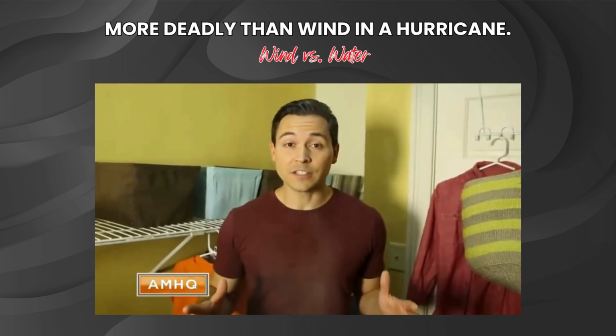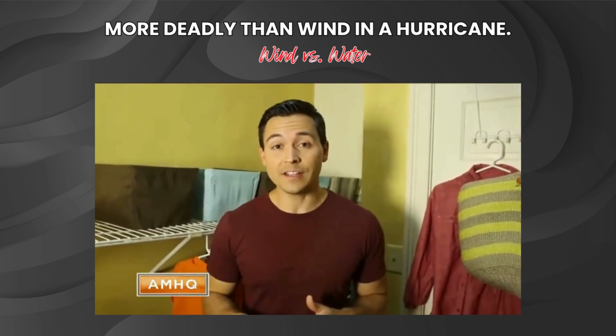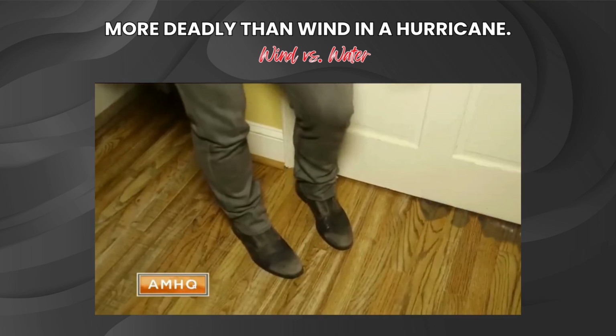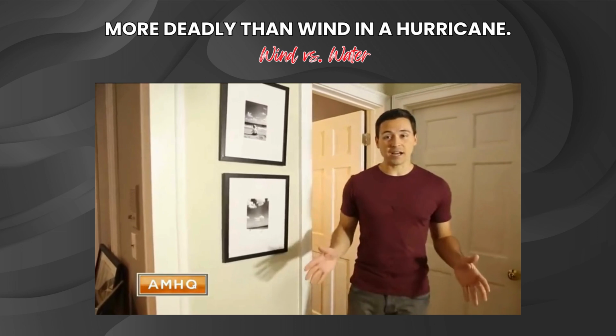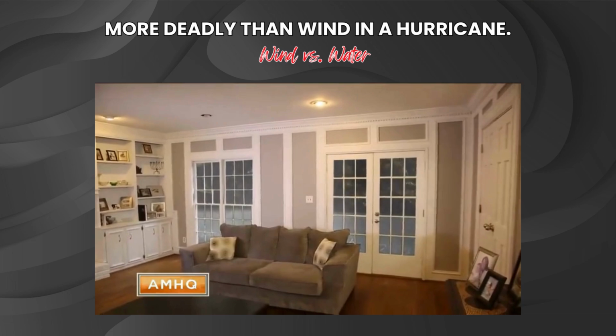Now, one of the biggest differences is the ability to take cover. In wind, you're able to take safety in the most interior, windowless room in your house. With storm surge, there is no safe place to hide in the home. You may think you're protected inside from the water outside, but you're not. Eventually, that high water will be coming in.